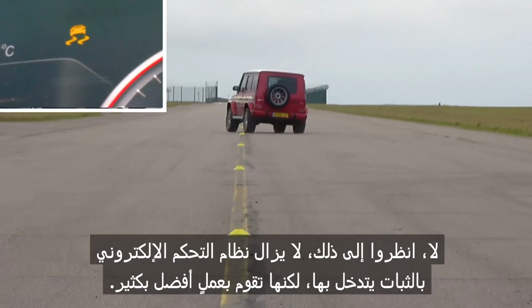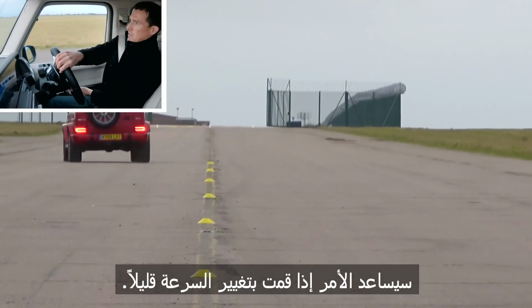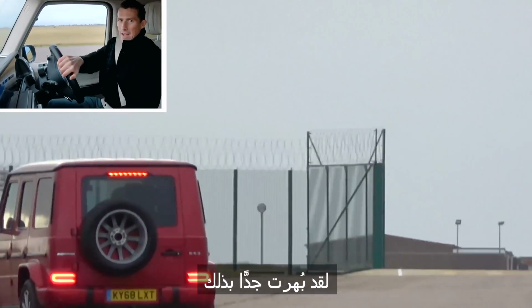It's still getting the ESP cutting in, but it's doing a lot better job. Oh, it will help if I change up a bit. There we go. That was quite good. I was quite impressed by that.